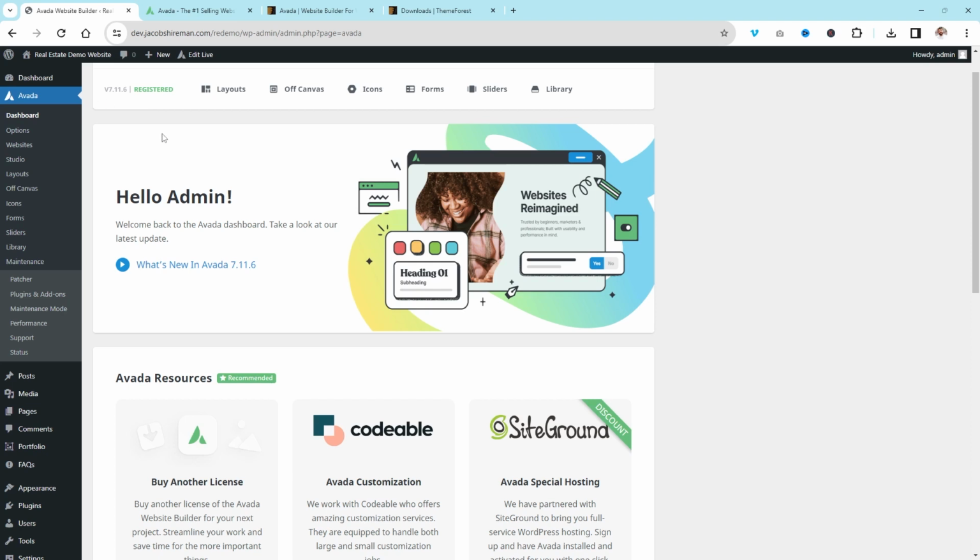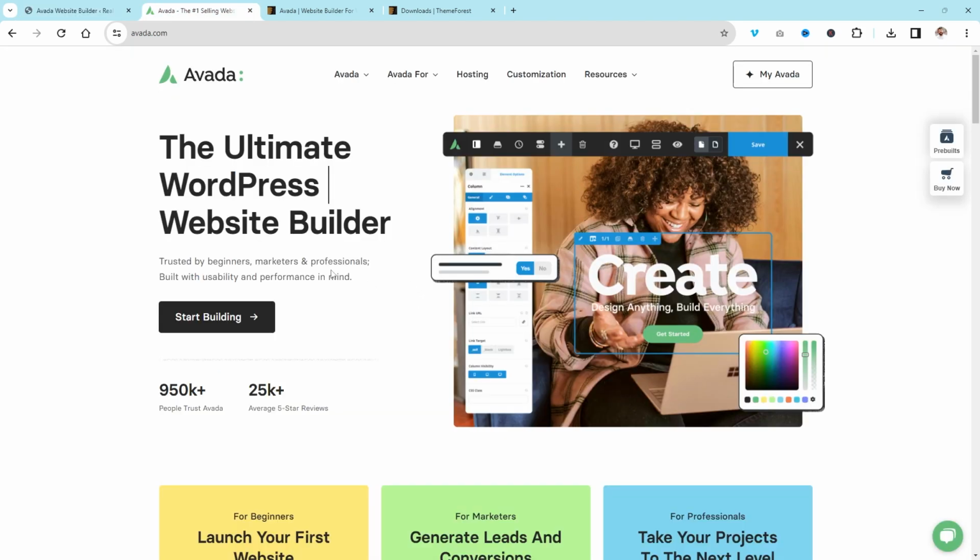So what I really want to show you is really how to use this platform. A lot of people get confused. If you understand how it works, then it actually makes it easier to build the website. So I'm going to go through each thing. It's probably going to be a long tutorial, but I just want to give you the basics of how Avada works. One thing that's really great is they have an amazing support system.